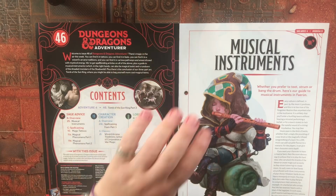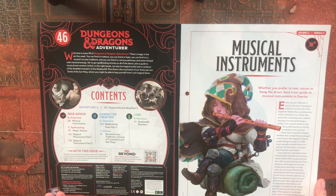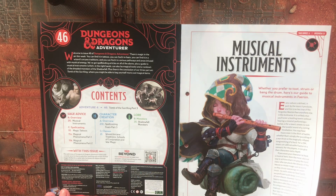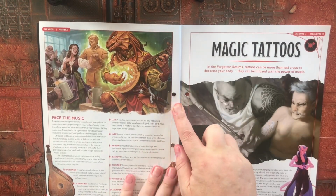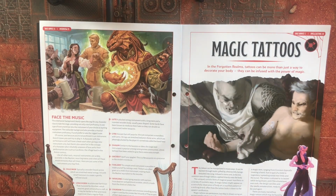Musical instruments. We do have a bard in our group, she's an absolute terror. Whether you prefer to toot, strum or bang the drum, here's our guide to musical instruments in Faerun. Okay, so face the music: lute, lyre, a shawm, sackbut, thelar, wargong, zolcoon, longhorn, dulcimer.